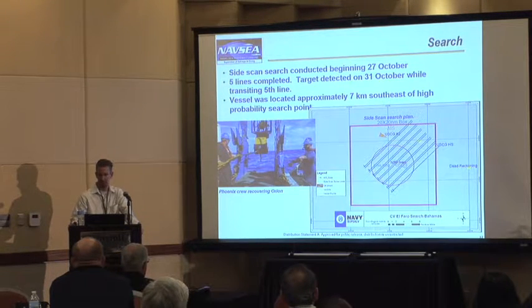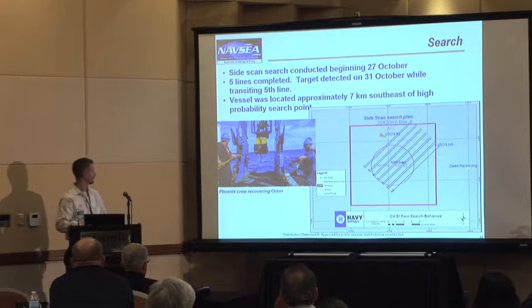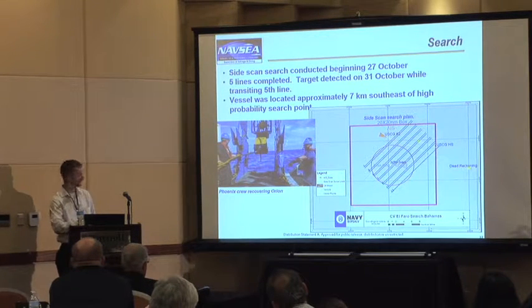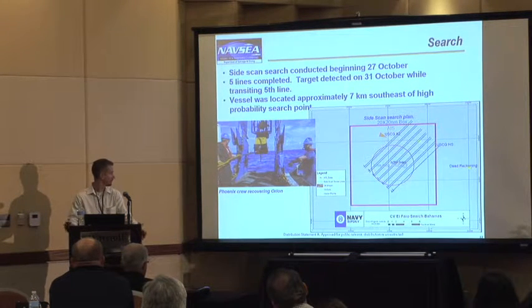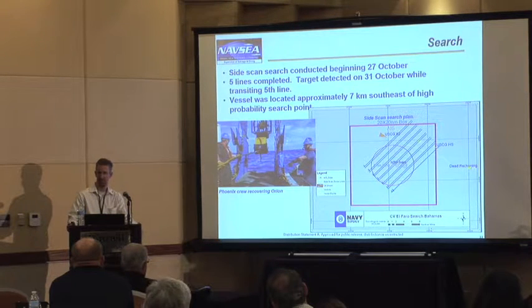And again, it's a towed system though, so very slow, and in this case now we're looking at the bottom, so you have to run much tighter track lines. And we ran 5 lines as recommended, and we'll see at the 5th line we came up with, found the target. A ship like Faro, when you find that target, it's pretty obvious.